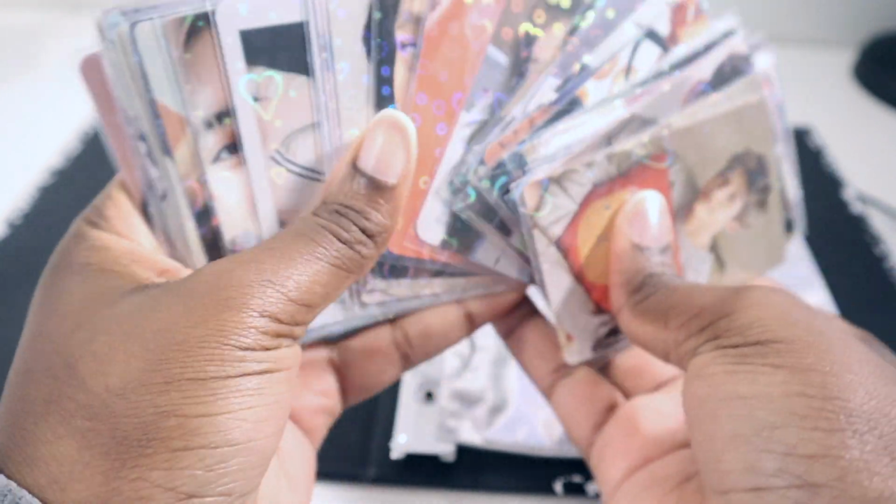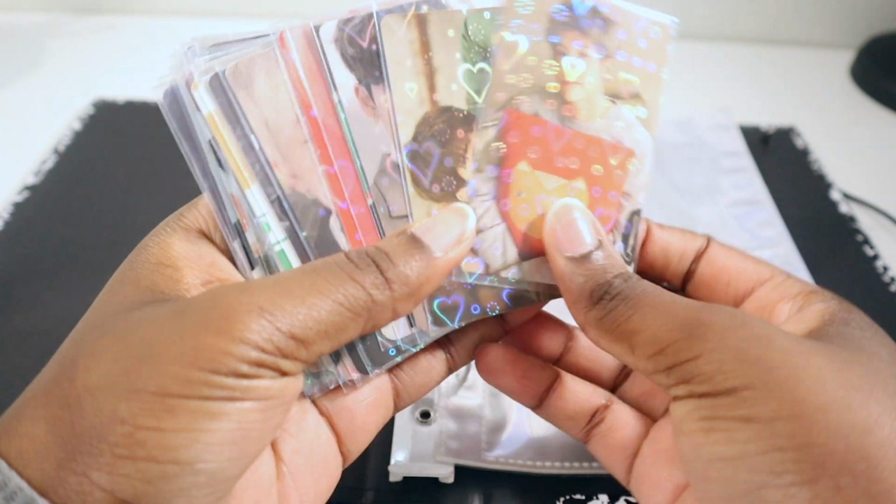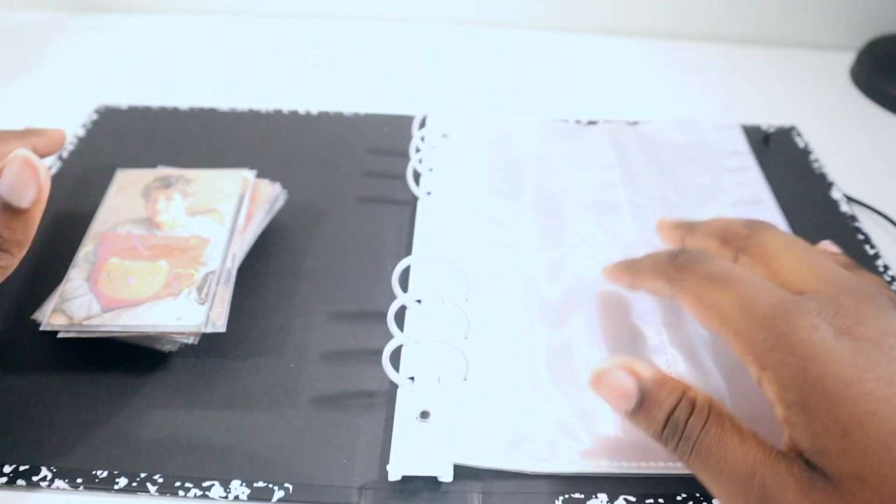So this is a sneak peek of how I've organized these photo cards. I kind of decided to do maybe alphabetical order. I was feeling that a little bit more. So that's what we're gonna do. So we're gonna start off with Astro.